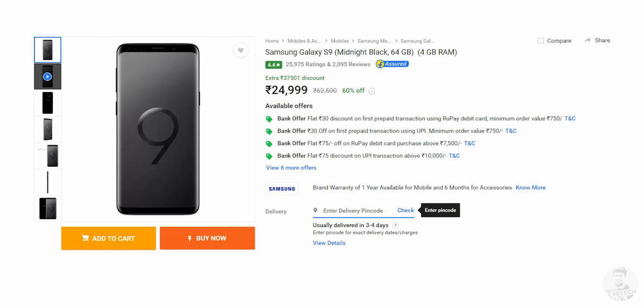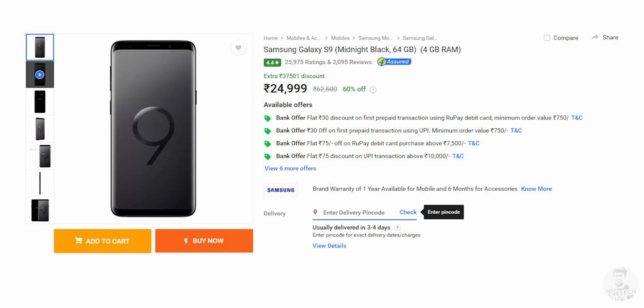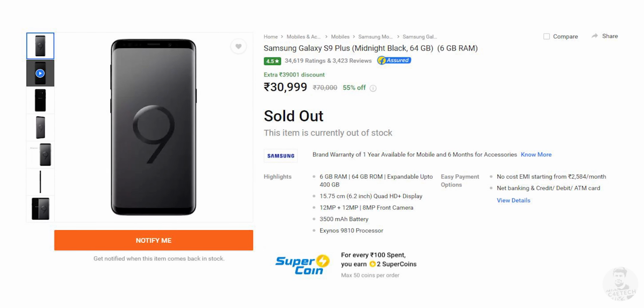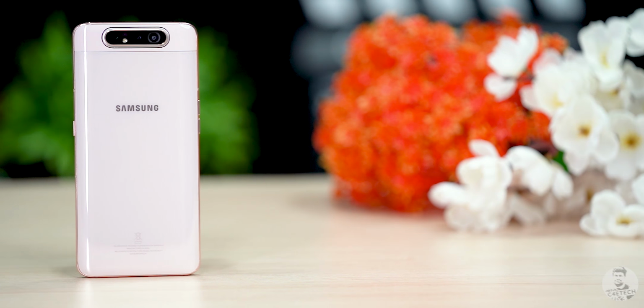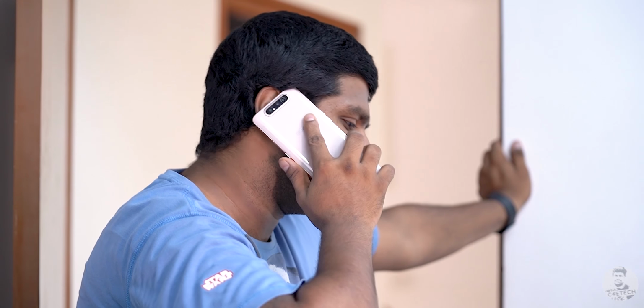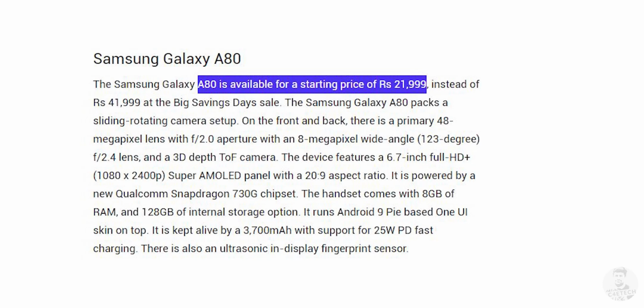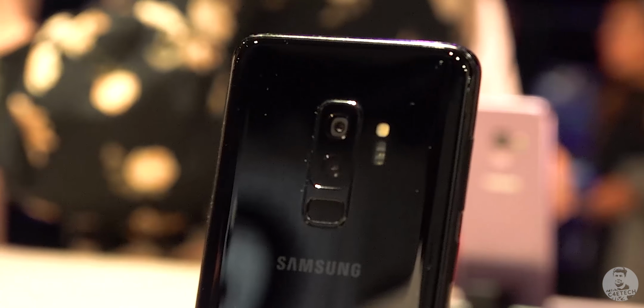While the Galaxy S9 is available at around 25,000 rupees, its eldest sibling, the Galaxy S9 Plus, hovers around the 30 to 31,000 rupee mark. If you want to get your hands on a premium Samsung phone and for some reason weren't really able to cash in on the brilliant A80 deal from Flipkart a few days back, now is your chance to get your hands on some older Samsung flagships.